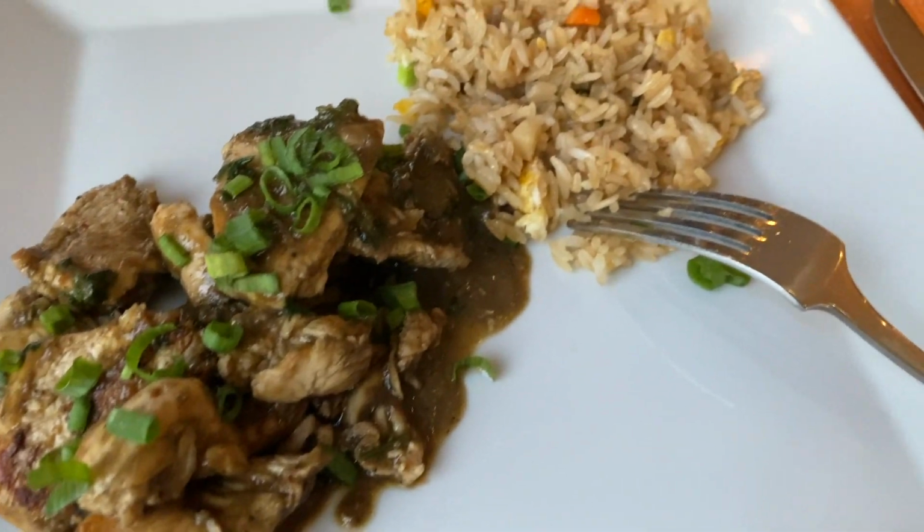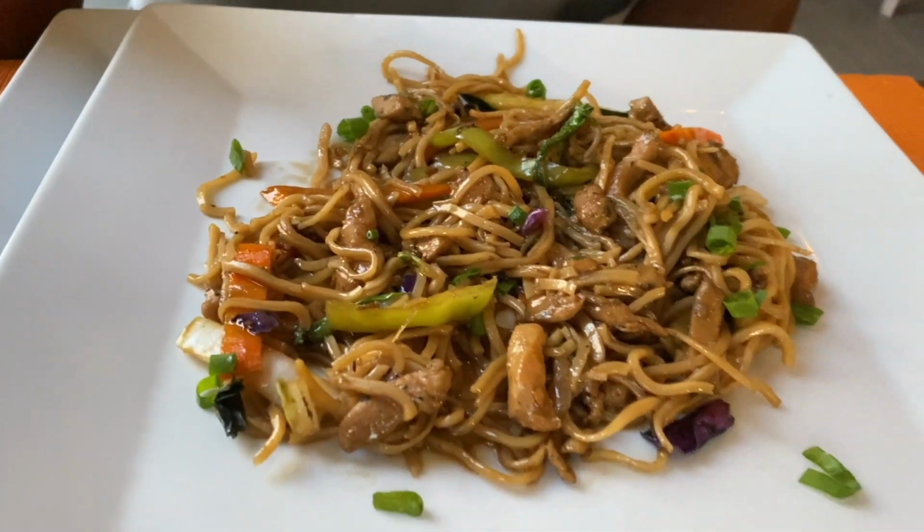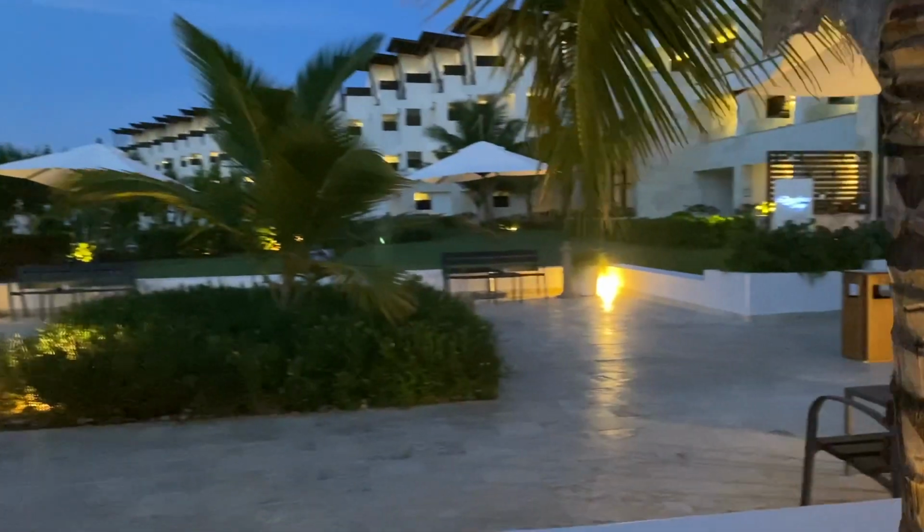Here's fried rice and chicken curry. Hopefully you can hear me, it's kind of loud. And then we get chicken chow mein. This is a weird angle, but I want to try it for you. Very good. A little spicy. It's very good. I'm going to finish this up and I'll talk to you after we leave here.